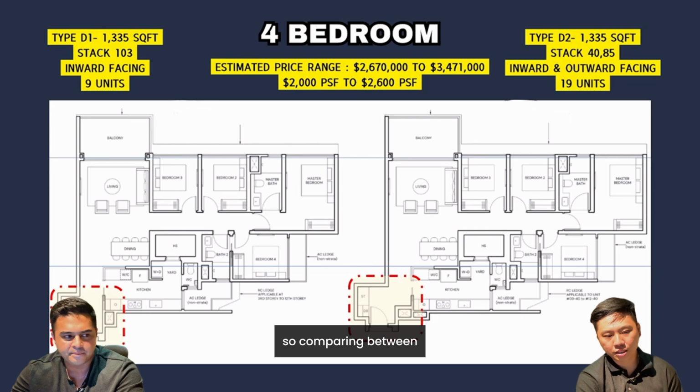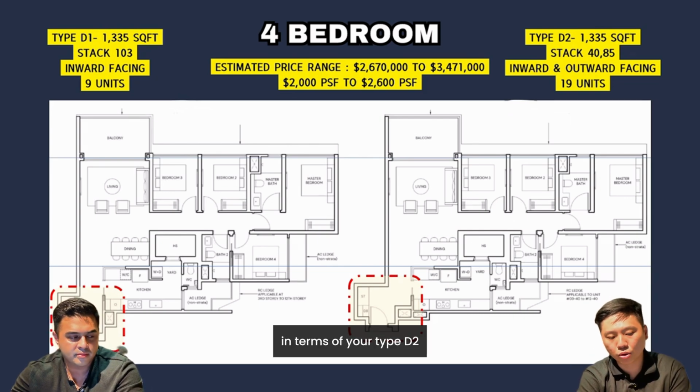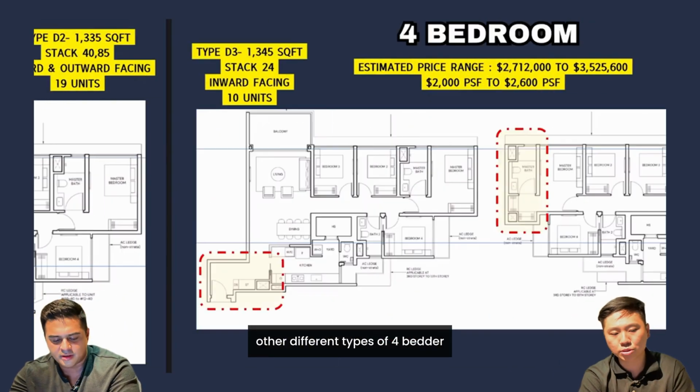Comparing between these two, personally I feel that type D2 actually has more privacy as well. But later on, we will see there's even more privacy in the different types of 4-bedder.